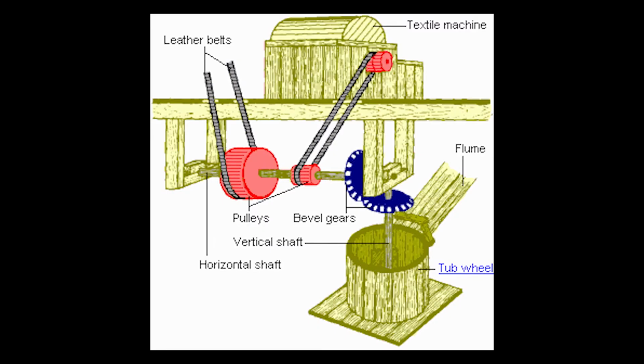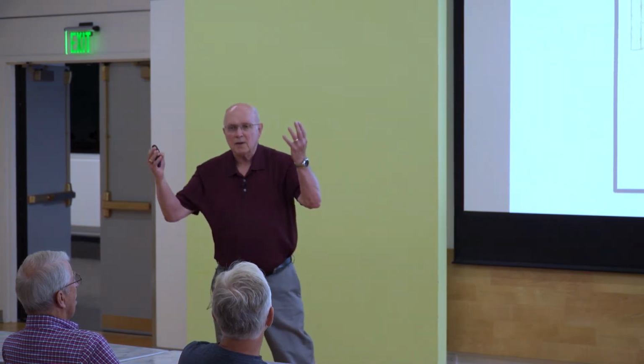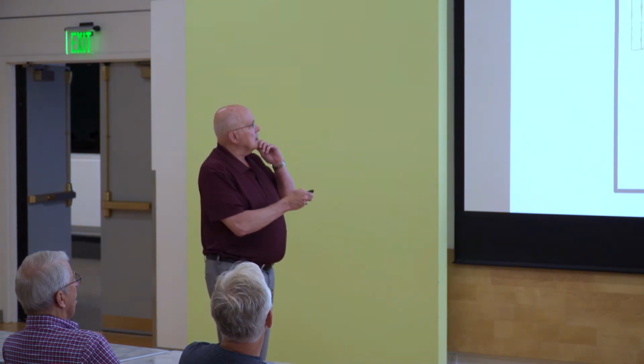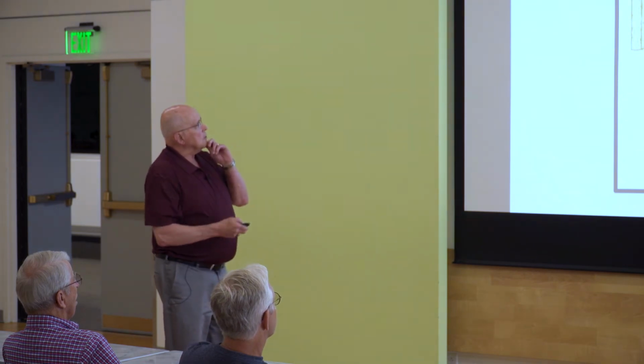This textile machine, that's just an example. There were numerous types of textile machines. So this was just put up as an illustration of a machine. They could be all kinds of shapes, depending upon what kind of textiles you wanted to make. But again, they were operated by a flow of water and gears and pulleys.